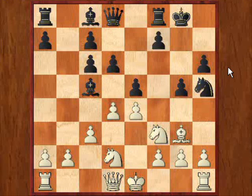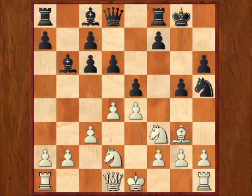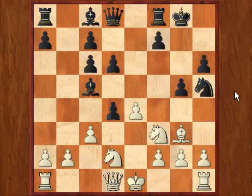Now Ivanchuk decides to capture in the center, because if he would move his bishop to b6, let's have a look at that new variation, then white might consider to take here, because this pawn is weak, of course, it's attacked 3 times. He might also consider to try and chase the bishop with a4, a5 possibly. So Ivanchuk decides to open up the game a little bit, and he takes here in the center with his pawn.